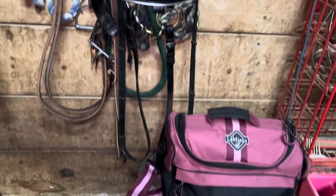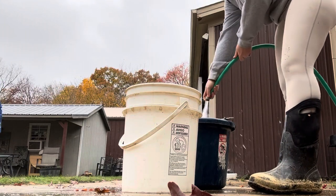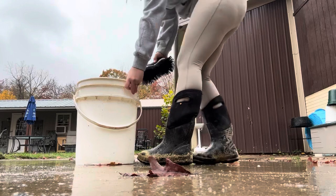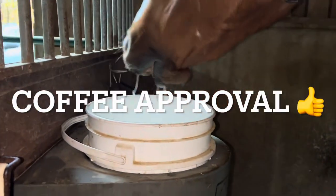And then I'm going to clean Deuce's water buckets. I at least dump them out every day because they always get sawdust and crap in them. But if they need scrubbed, I will scrub them also. My boy likes to have clean water. He refuses to drink dirty water and we don't want a dehydrated horse. So he immediately drank out of it.